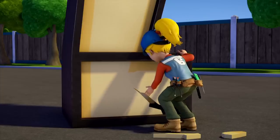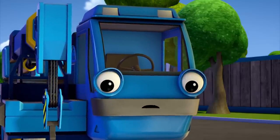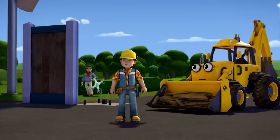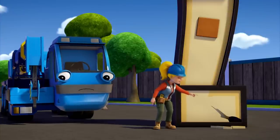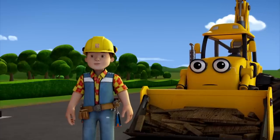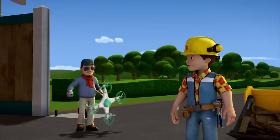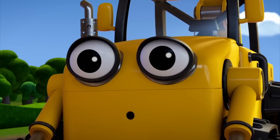Oh, no. I am so sorry. I ruined everything. Don't worry, Lofty. We can get a replacement panel for the fence from the yard. And this section of the gateway's cracked just here. We'll need to replace it. Okay, Scoop and I can pick up a new one of those, too. My drone is broken, but the camera's okay, thank goodness. Hooray! The camera still works!